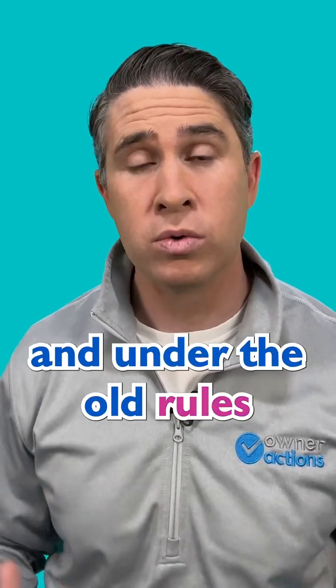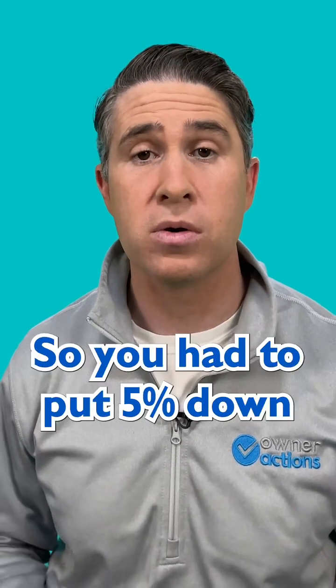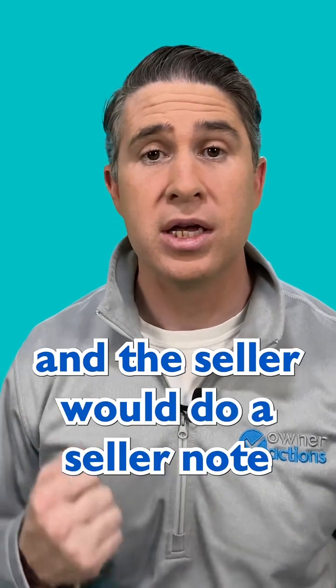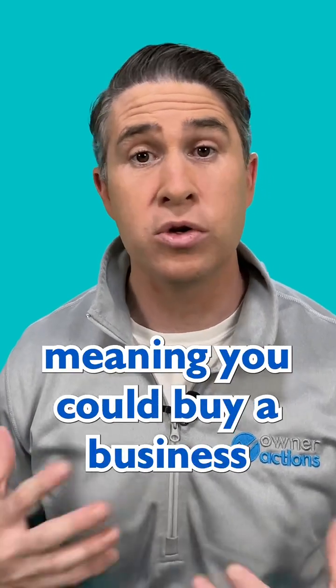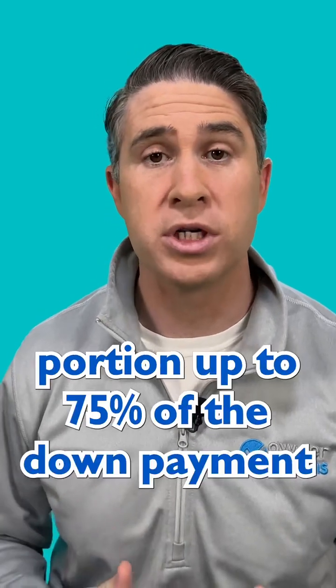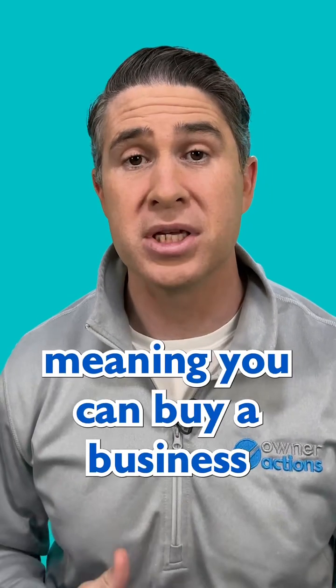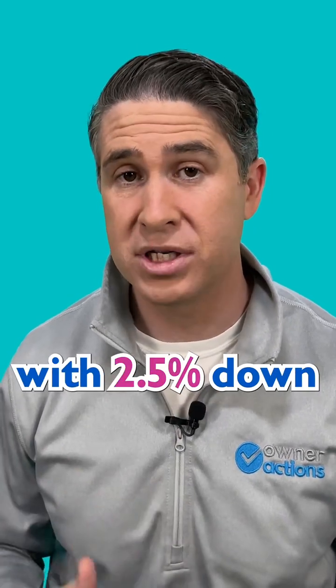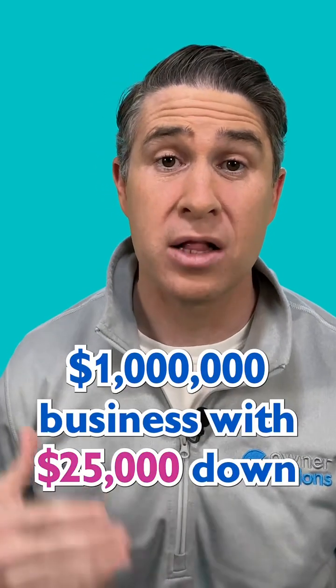And under the old rules, half of that down payment could come in the form of a seller's note. So you had to put 5% down and the seller would do a seller note for 5% of the purchase price, meaning you could buy a business with 5% down. But the new rules increased the seller's note portion up to 75% of the down payment, meaning you can buy a business with 2.5% down. So you can buy a $1 million business with $25,000 down.